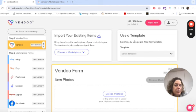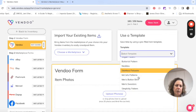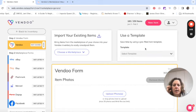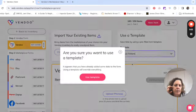Now you can also create templates for your listings. So we have made a few different templates. Mr. Pish Posh made hats and caps. I've got some pattern templates, a necktie template, a flatware template, and we're still working on, make templates to speed things up. So say I'm going to list a pattern. So I click Vogue pattern.